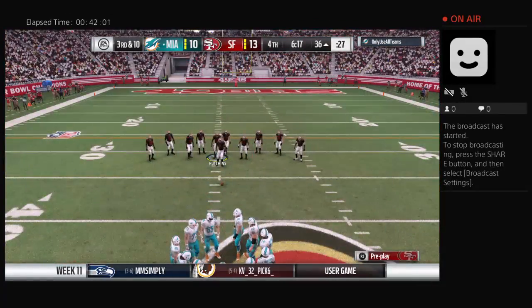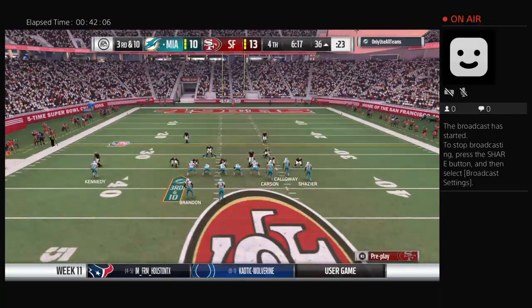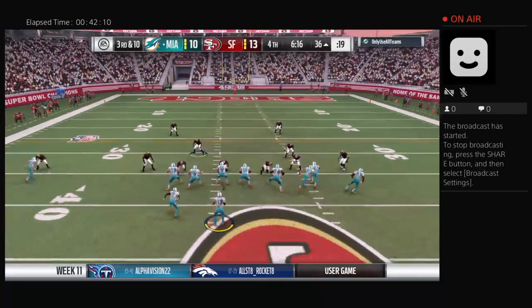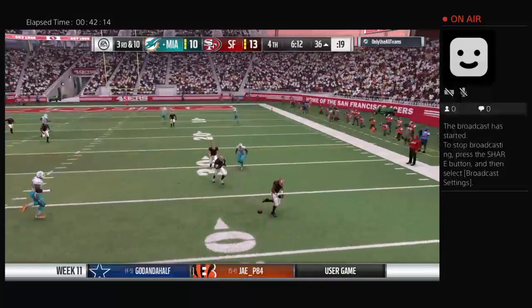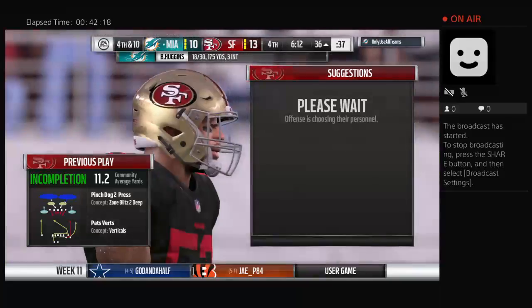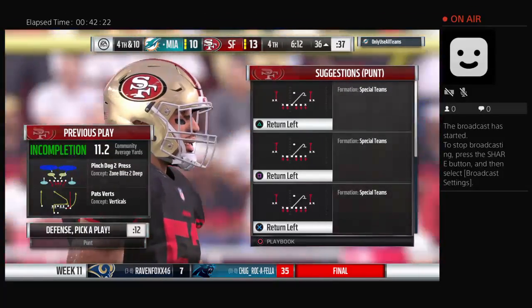10 yards to go on third. Back to throw again. Oh, he almost intercepted it. They're just forcing it into too many tough spots. That was almost a fourth pick of the game. And now fourth down.